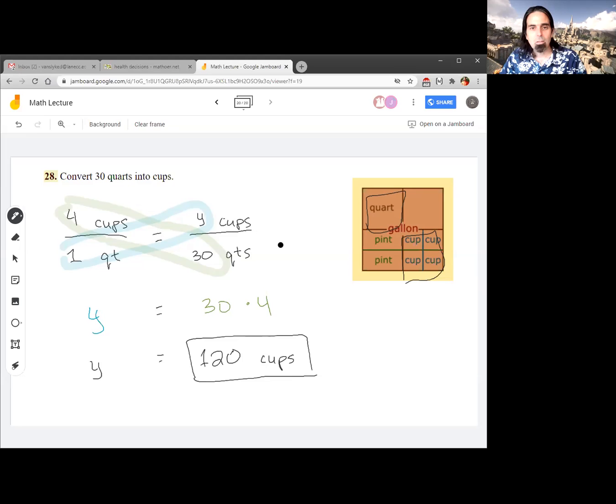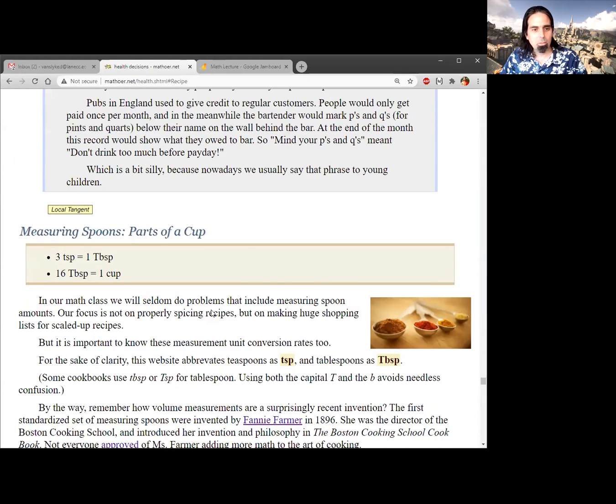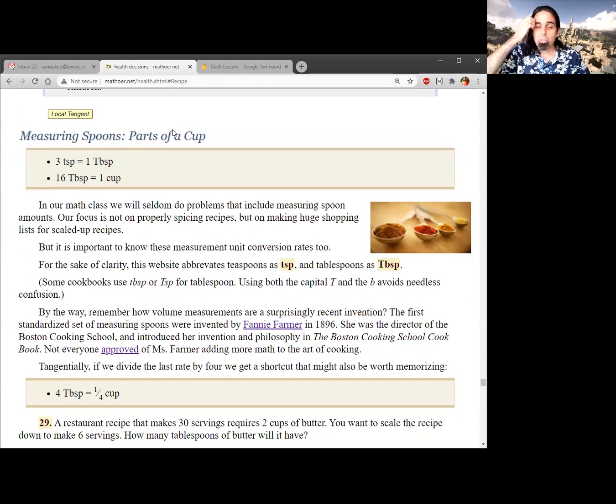Okay, we have only a minute, so we'll just do a little more. We have measuring spoons. 3 teaspoons is a tablespoon. 16 tablespoons is a cup. And if I take this one and divide it by 4 on both sides, I get that 4 tablespoons is a quarter cup, which seems a little awkward, but you actually use this a lot when baking at home in the kitchen. If I have something in cups, and I want to take a half recipe, then what's half of a quarter cup? It would be 2 tablespoons.